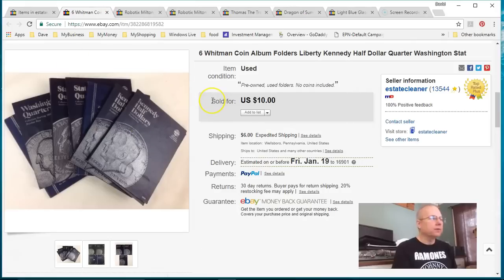Whitman coin folders. I picked these up for nothing. I think I got them at the thrift store, in like a $2 bag sale in the knick-knack area or something. And then they ended up giving it to me as payment for cutting grass, which I'm hoping I'll still get to do this year. I'm not going to buy a truck, and my son's probably going to sell his pickup, because I don't really need it that much.